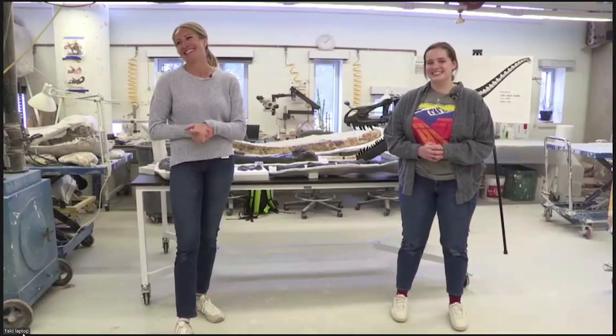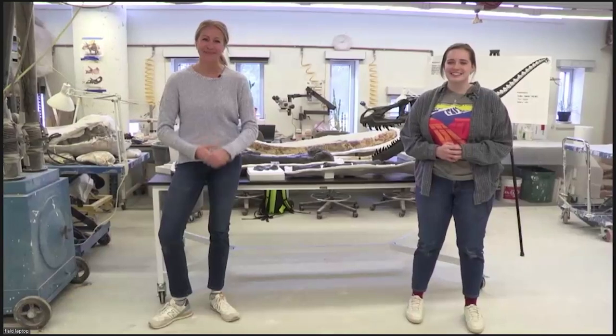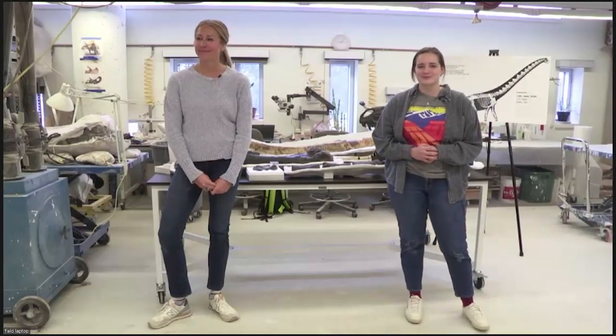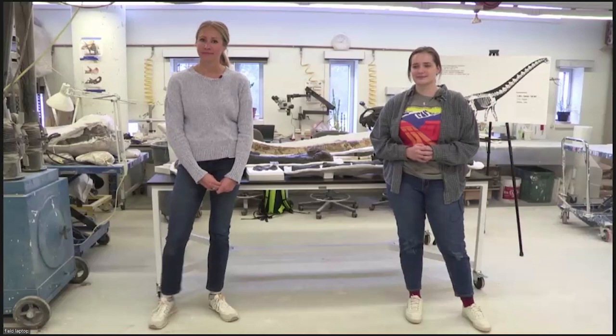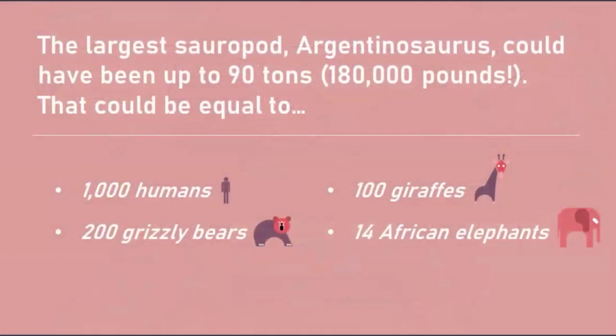We got you. We have another trick question, actually, and we're going to pull this one up. This one's pretty goofy. If we could go ahead and pull our second poll question up, we would like you to make your best guess regarding the sauropod's weight, but the units that we're going to use are a little unusual. Specifically, Argentinosaurus could have been up to 90 tons, 180,000 pounds. Is this equal to 1,000 humans, 200 grizzly bears, 100 giraffes, or 14 African elephants? These are some big animals. So go ahead and, as a class, place your votes. What do you think is the correct answer for this?